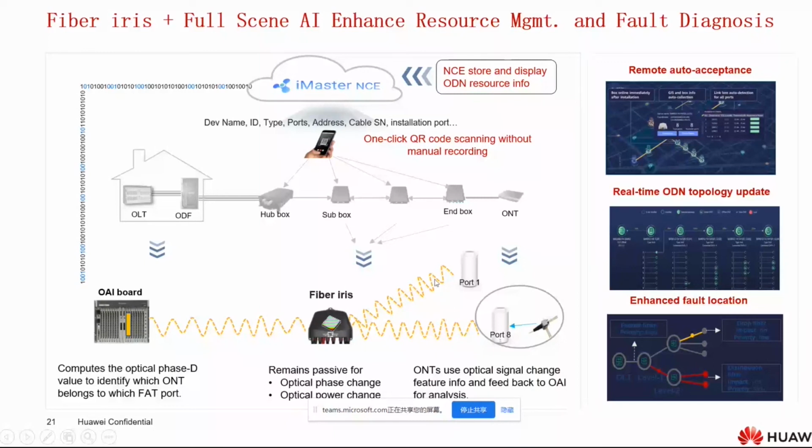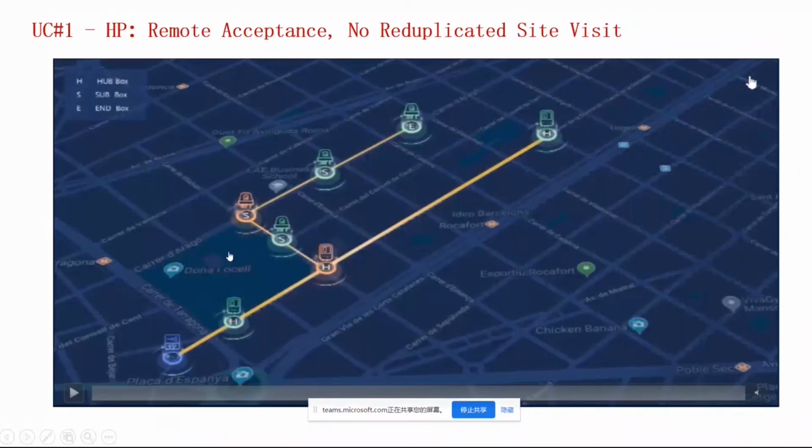And we have three use cases. First is remote auto acceptance. And the second is real-time ODN topology update. The third one is fault location. So now I give the details of these cases.